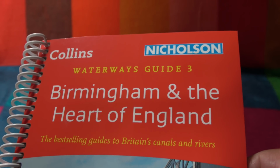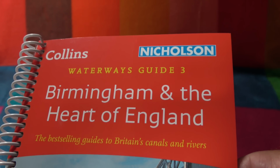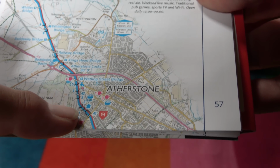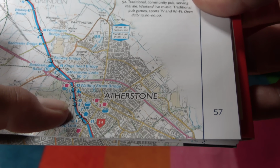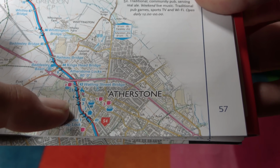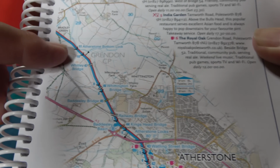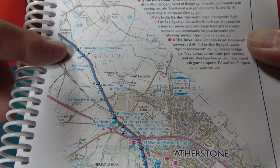Using my Nicholson's Waterways Guide number 3, I'm going to explain the extent of today's episode. In the last episode, I went through the first 4 locks at Atherstone. There are 7 more locks to do, and in this episode, I start with lock 5, and I pass through the remaining 7 locks, and I eventually moor up just beyond bottom lock 11.